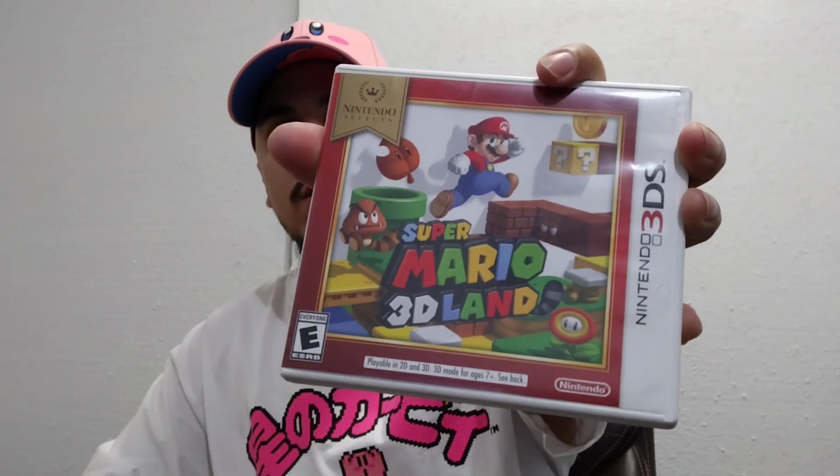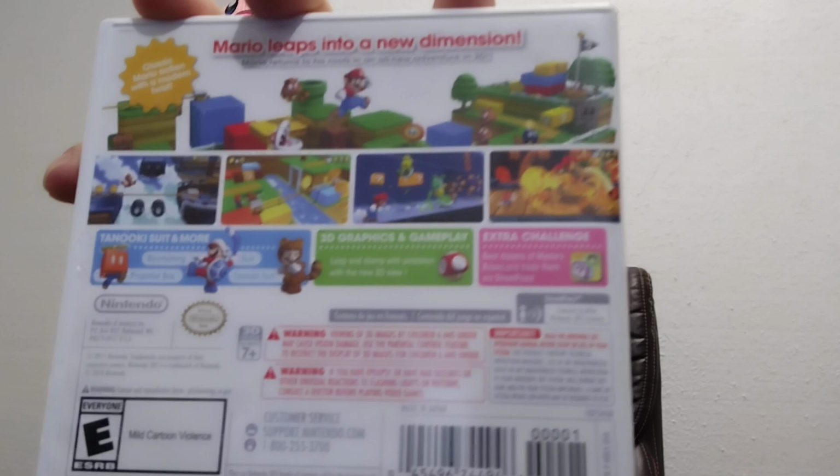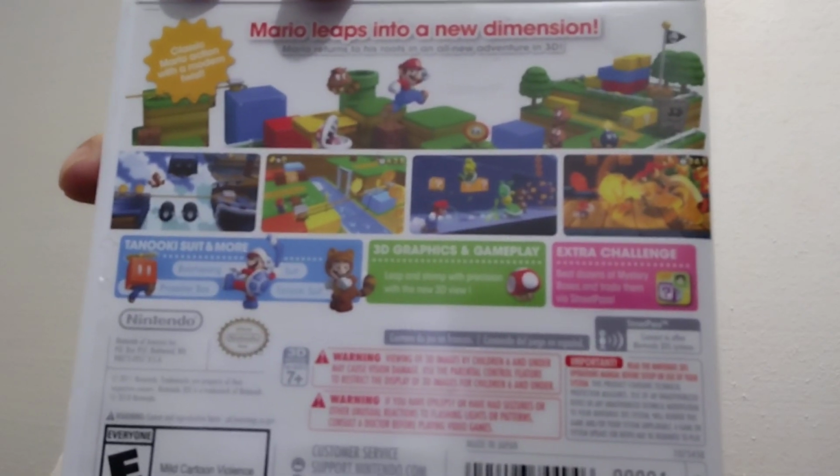Next up, Super Mario 3D Land. This is a 3DS classic. This is a Super Mario 3D platformer classic. This is basically the prequel to Super Mario 3D World. Not much more needs to be said about this game. If you have a 3DS, you might as well have this game. This is the perfect game to have with your 3DS. How can you have a Nintendo system with no Mario?